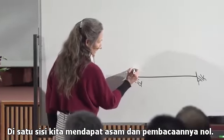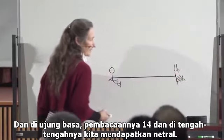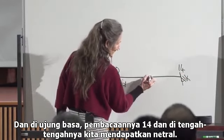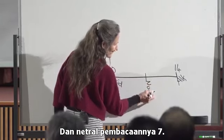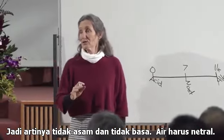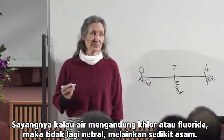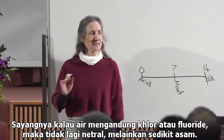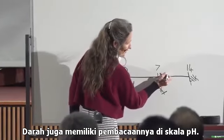Up one end we've got acid, and that's 0. The reading there is 0. On the alkaline end, the reading is 14. And in the middle, we've got neutral. And neutral is 7. So it's neither acid nor alkaline. Water should be neutral. Unfortunately, if it has chlorine or fluoride in it, it is not neutral. It is slightly acid.